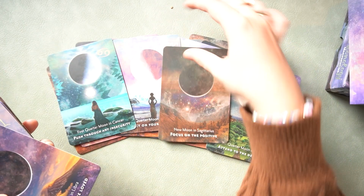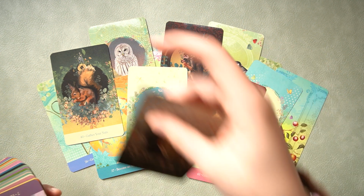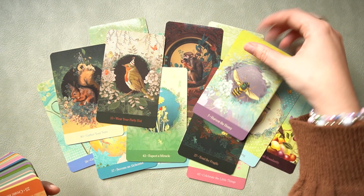There's not a minor arcana or a major arcana. For example, this one is 48 cards about all the different moon phases in all the different zodiac signs, or this one just gives affirmations about loving yourself. So now that you know about tarot cards and oracle cards, we can dive into the video, because now the fun part will start.